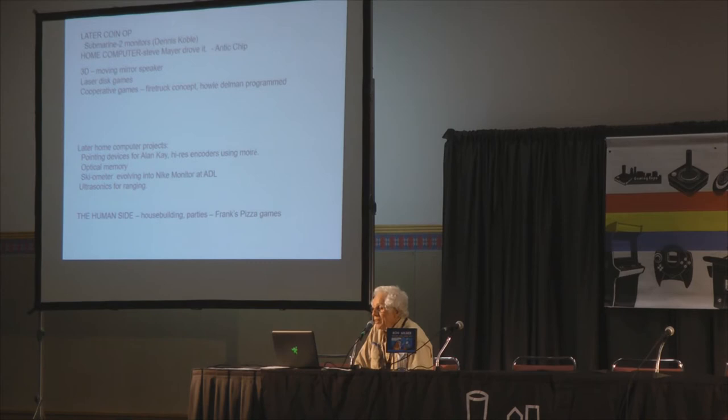We had a vision for cooperative games and game strategies. We wanted to do a fire truck game where one player drives the front and one drives the back, and the two of you have to cooperate to achieve a goal rather than conflict and have a winner.